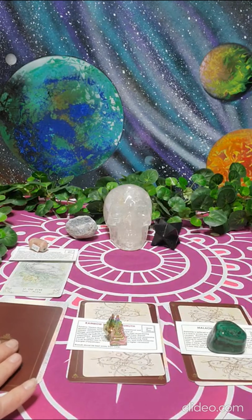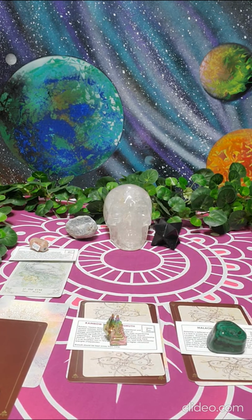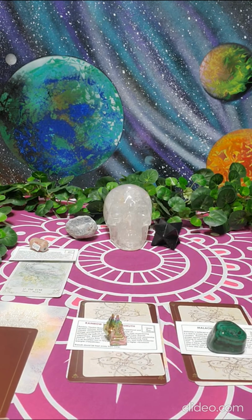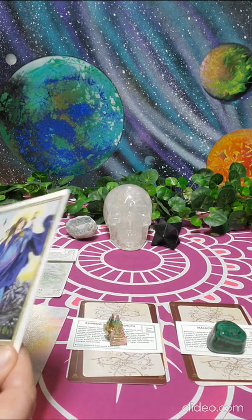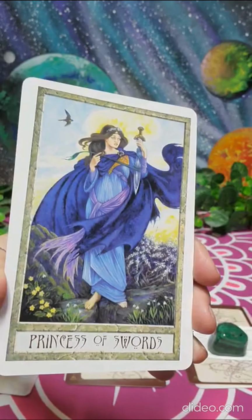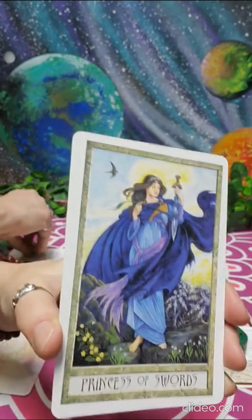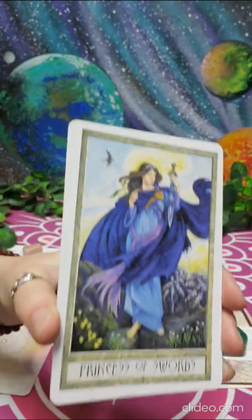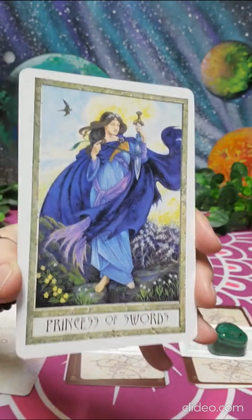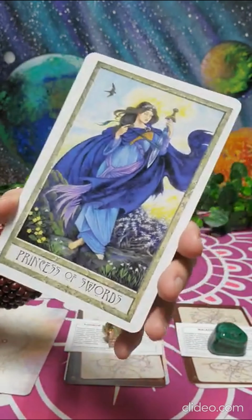Well, let's see what the second card brings. This card is from the Druid Craft Tarot deck. Oh, the Princess of Swords. So we've got a stone of joy, we've got the swan, and we've got a princess. There's a theme here. Now, this is the Princess of Swords.